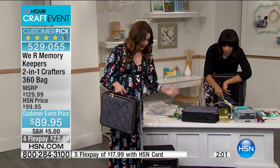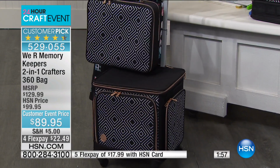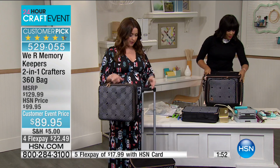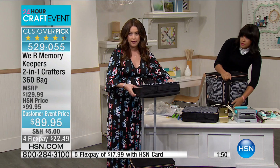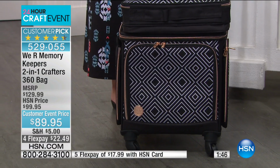And I love the structure. I love that you've got the hard side so you can keep everything nice and safe and secure. So if you are just on the go, you can just take the briefcase with your accessories that you want to take with you. Otherwise, this is going to go on that telescoping handle and fit nice and, or kind of sit nice and flat right on top.